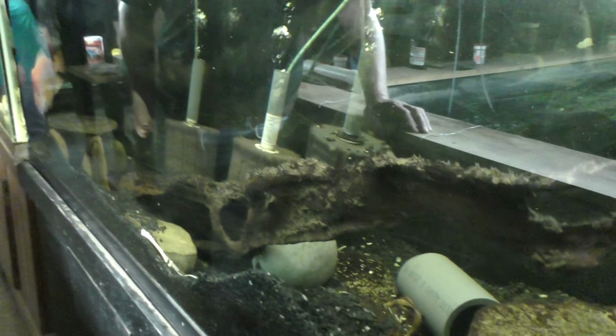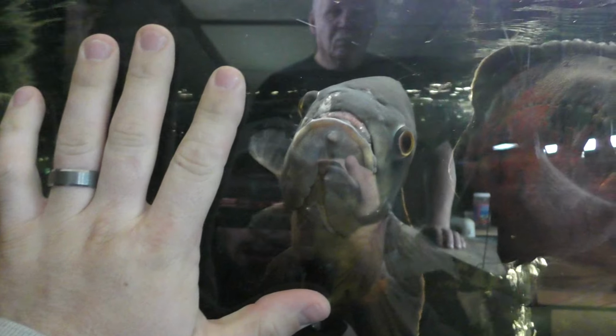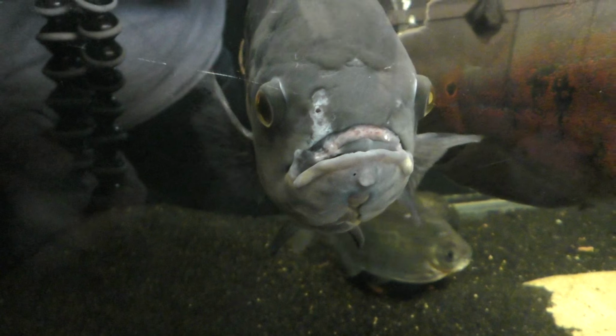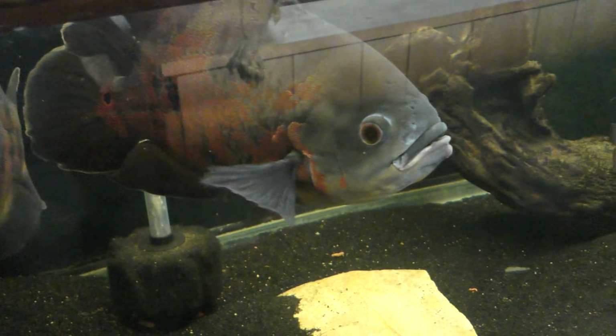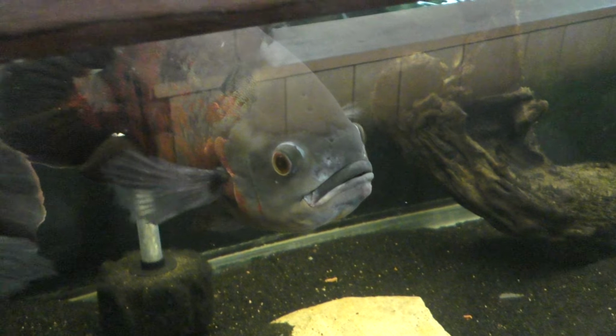So you like your big tanks and your big fish? This is my breeding pair of Oscars. They're 8 years old. Holy smokes. Like, look. The last time I measured him, the one with the chewed up lip, because they were lip locking after the last spawn, that's the male. He is 16 and a half inches long. She's a little smaller at 14 inches.